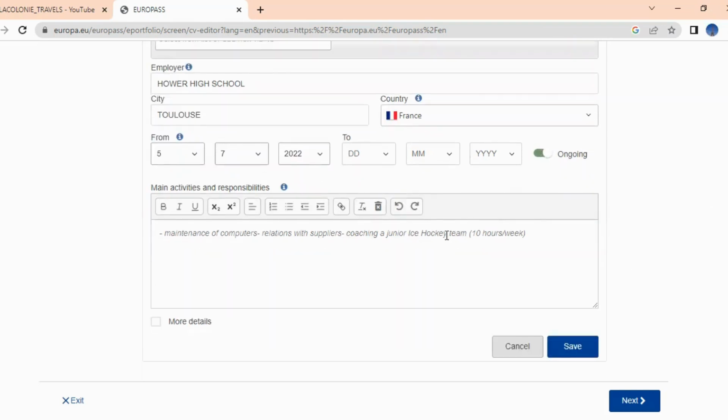So there's also a place where you can type your main activities and responsibilities. So it has given you the options: maintenance of computers, relations with suppliers, coaching a junior ice hockey team 10 hours per week. So if I want that, I click on it. But if I don't want that, I clear that and edit and type my own. For example, I would say... so you can type other things there, but I decide to just put a few there. Okay.